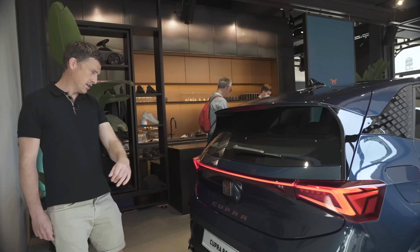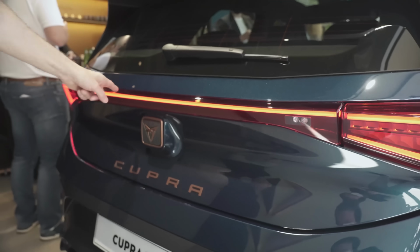Well, like that. The rear design's pretty cool. I do love a rear light bar.